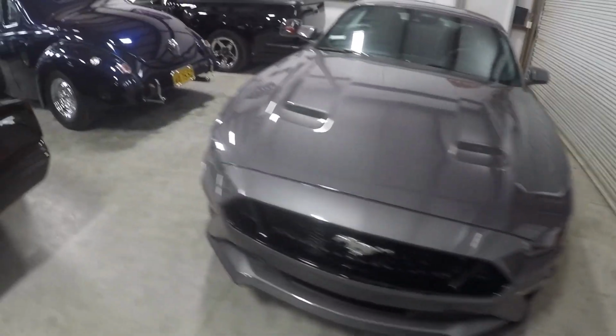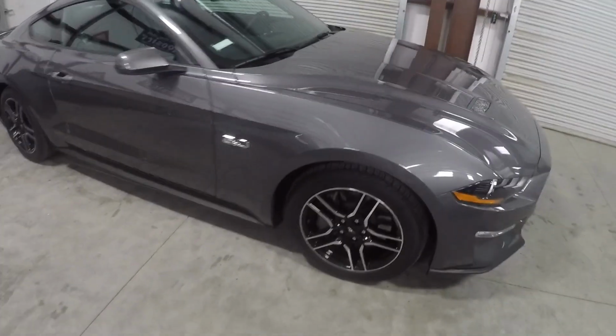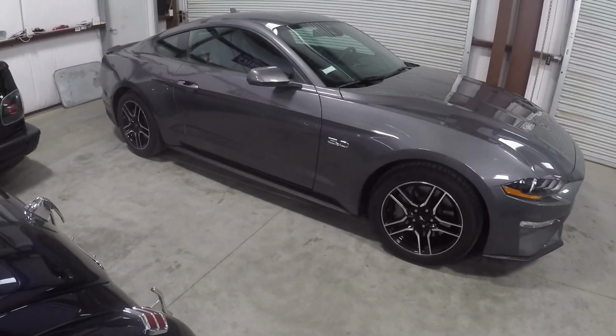I might go to a 6th gen Camaro down the road, but right now, this is really a nice car, really nice to drive. Now, I do know it looks very plain Jane. Kind of come around here. I mean, you really can't tell the difference between the GT and the EcoBoost other than the 5.0 on the side.